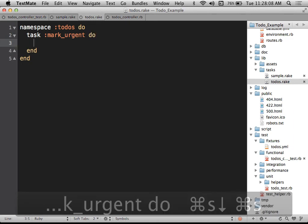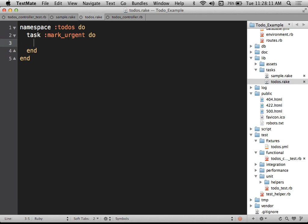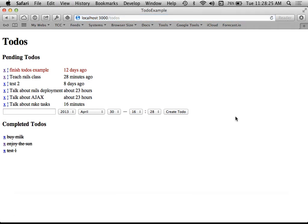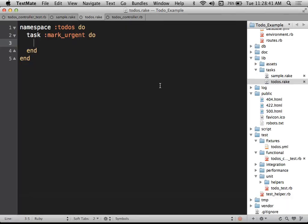What I want this task to do is any to-do item that is past its due date automatically gets marked as urgent. Okay? Right now, if I take a look over in my app, I have one to-do in here, test 2, that was due about 8 days ago. Right? I haven't manually marked it as being urgent, but the way I might, for example, use this Rake task is I might set up my server so that, say, once a minute, it automatically runs this mark urgent Rake task. So once a minute, any overdue task automatically gets marked as urgent.